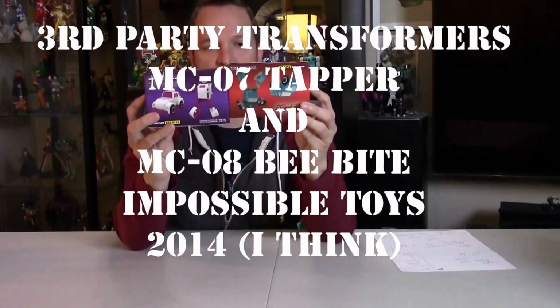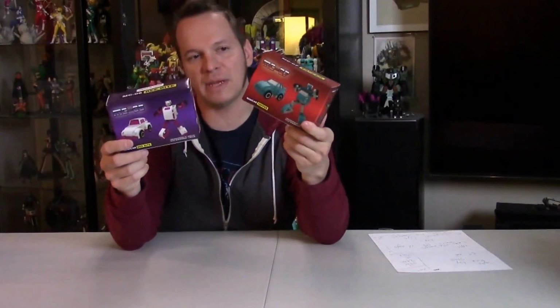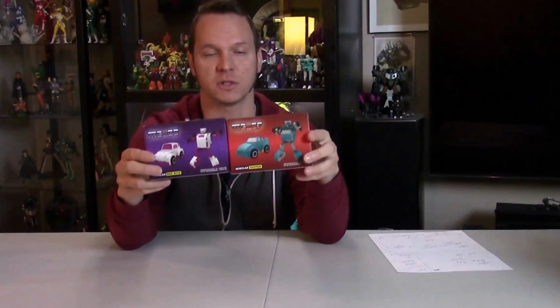These are third-party Transformers. This one's upside down. Third-party Transformers from Impossible Toys, which, as far as I know, has only done these mini Transformer figures that are kind of based on Bumblebee, Cliffjumper from the original series.